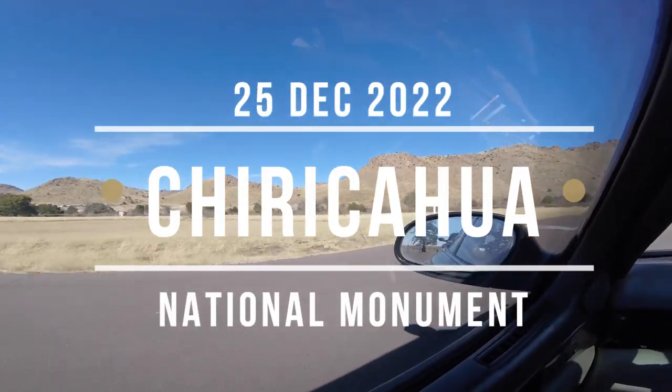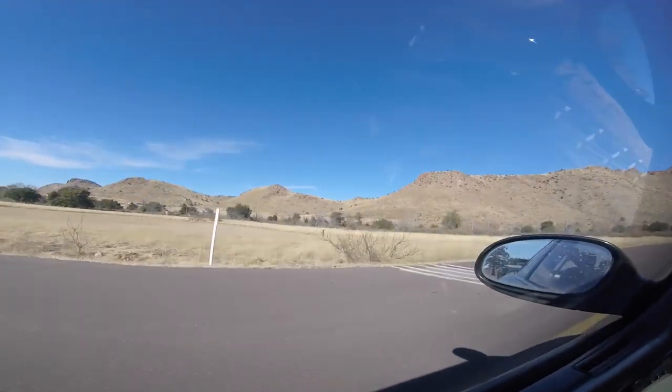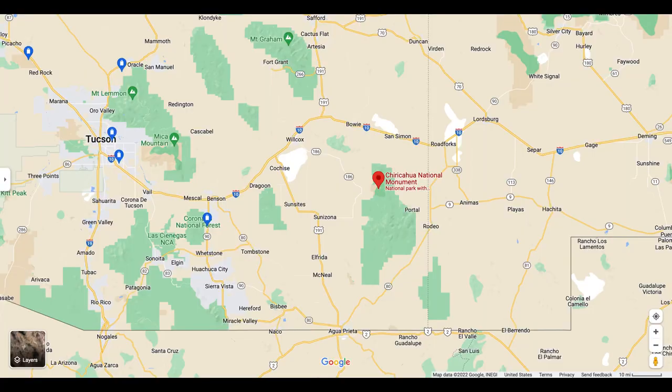Today I'll be talking about our visit to Chiricahua National Monument that we took on Christmas Day. Chiricahua National Monument is located in southeast Arizona, about 30 miles away from Wilcox and 120 miles away from Tucson. To get to the monument, you'll need to drive 4 miles east from the 181 and 186 junction.